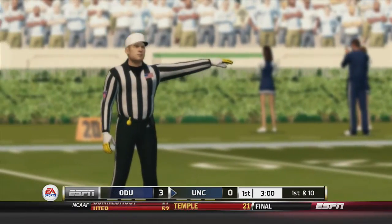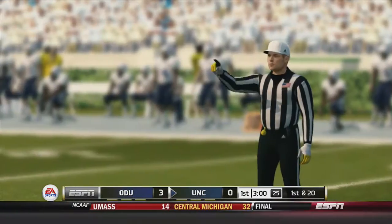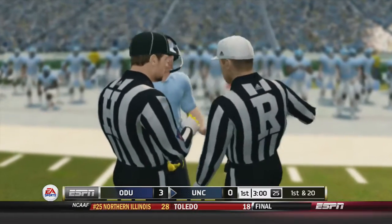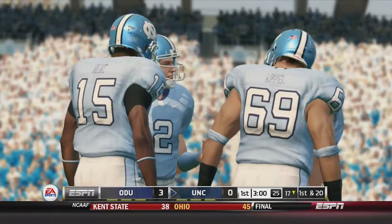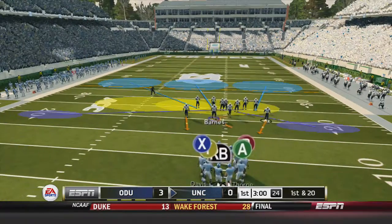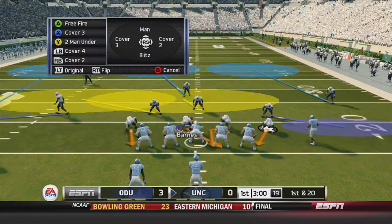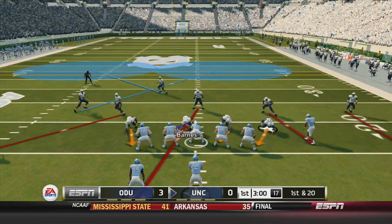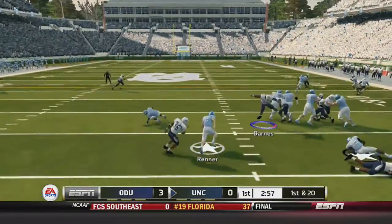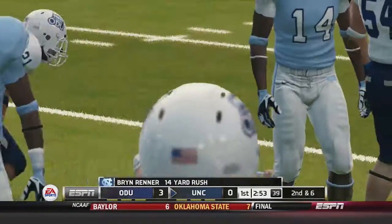This flag came from the defensive secondary. Let's see what the call is. Looked like the receiver got a little bit too aggressive there. Down. The defender held his ground, and they threw the flag. So the penalty puts him back for a first and long. Makes it to the 31.